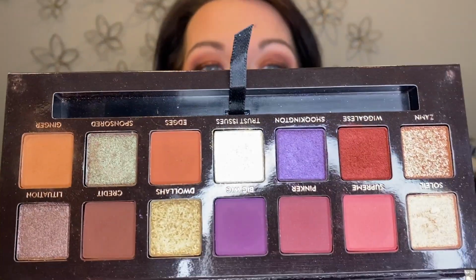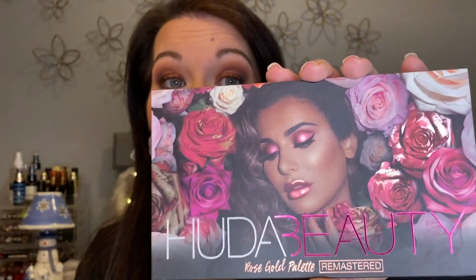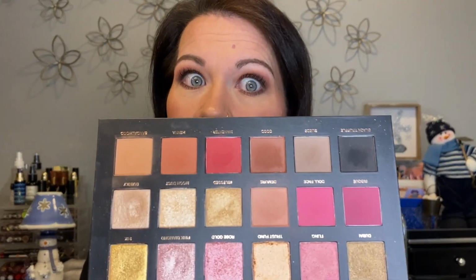You guys, oh my gosh, this is such a good palette. Every look I did with this palette, I was like, girl, you look good. I mean, I felt dang good. This is a gorgeous palette. It is not going anywhere. And then another one that is equally as gorgeous, the Huda Beauty Rose Gold Remastered palette. Same thing. Every time I did a look, I was like, dang, I look good.